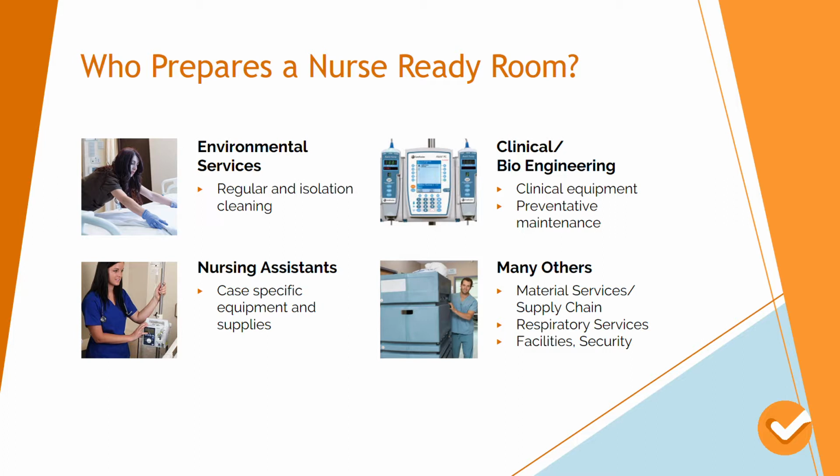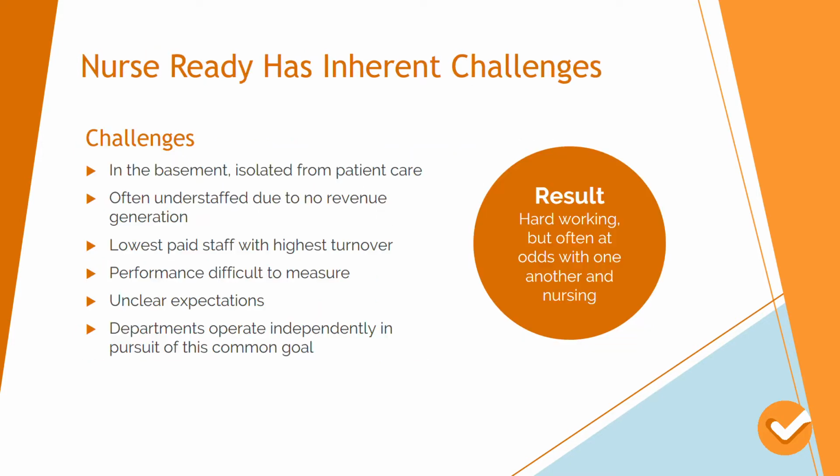And how is that done in a streamlined manner? And then last but not least, we have the nursing assistants, which often are that last step prior to the new patient coming into the room, and you as a nurse beginning care for that patient. And they're obviously responsible for more case-specific equipment, a lot of times supplies and things like that. So all of these groups individually have a key role in ensuring that that room is set up correctly.